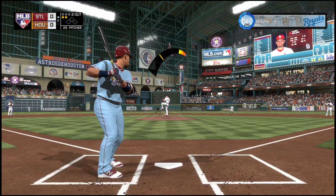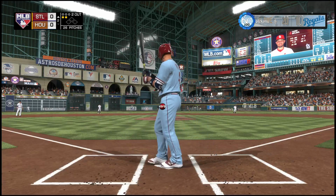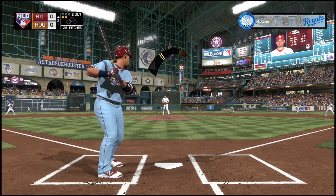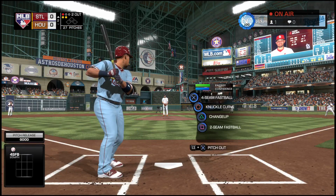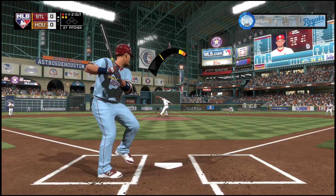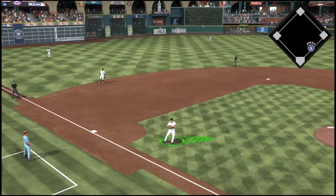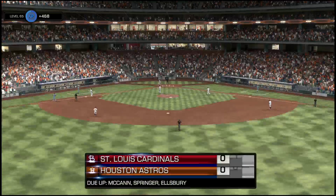The 0-2 to Molina. Another one sent foul. The next 0-2 misses, and that'll move it to 1-2 now. Set to deal on a ball and 2 strikes. Chopped weakly to the left. Seager is up with it. Throw to first in plenty of time, and the side is retired.